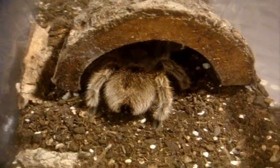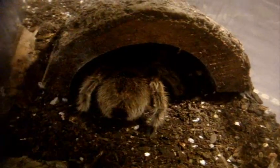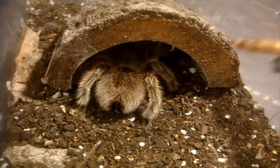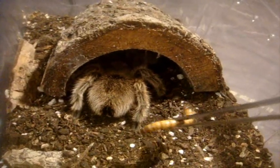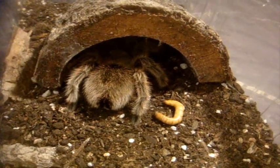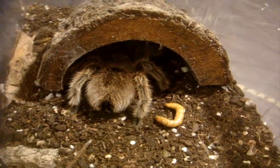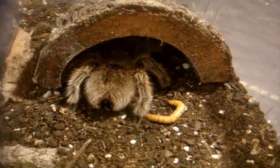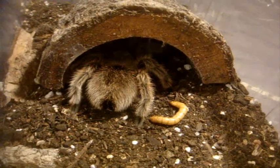This is another most popular T in the hobby. Everyone usually starts off with these guys. These are rose hairs, Grammostola rosea. Here's Talia. I don't think she's going to eat. She's on her fifth month of fasting. No idea if she's going to molt or not, but we'll see what happens.